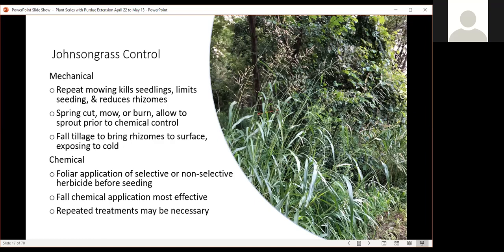Fall chemical application is most effective, and repeated treatments may be necessary. So if you cut it down and keep it cut down pretty low so it doesn't set seed, and then you come in with a foliar application when it's about knee to waist high, that seems to work really well if you're using foliar spray. Okay, that's Johnson grass. Moving along.